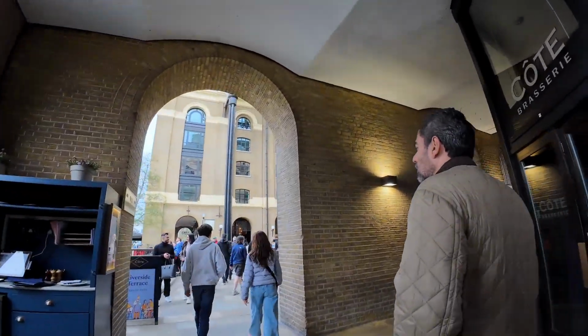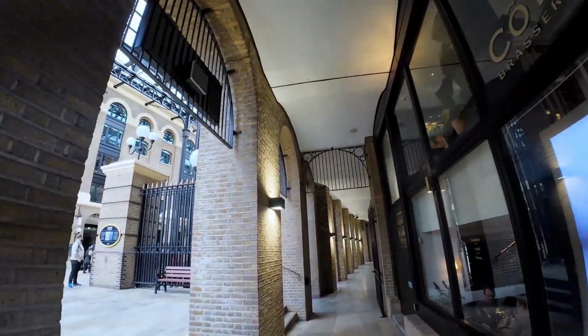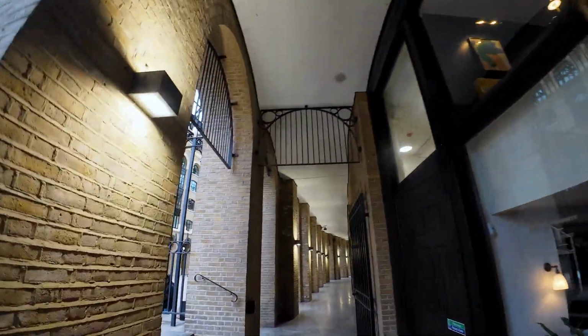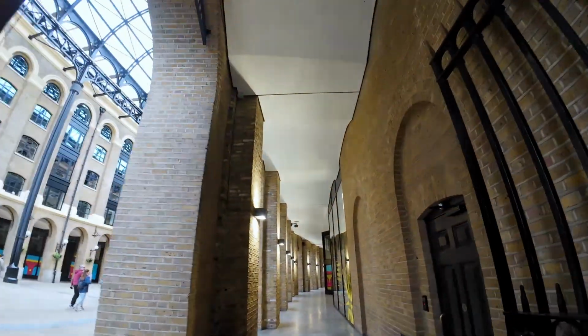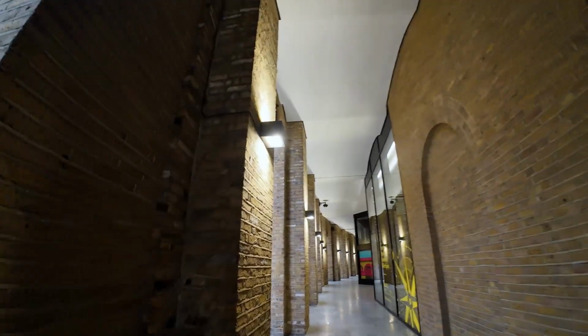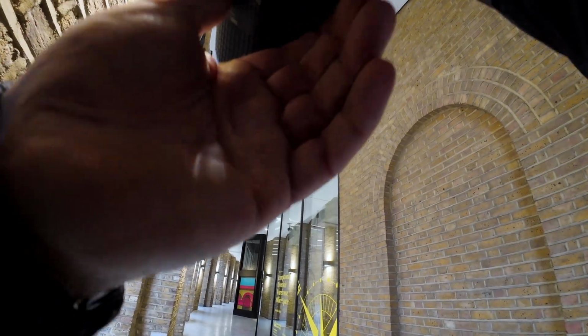So we're going to head through to Hays Galleria and walk down here. Again, some great little walkways with a few hints of light. A person walking up at one point, I think it'll really work quite well. I'll take a photograph and give you the reference point because I think it's quite nice. A nice bit of repetition.